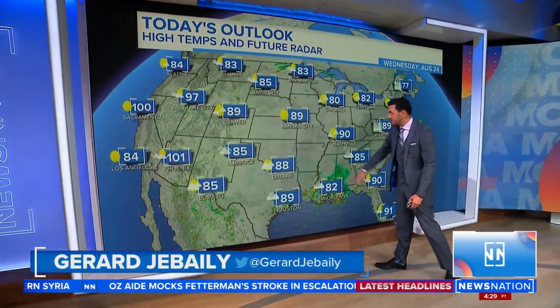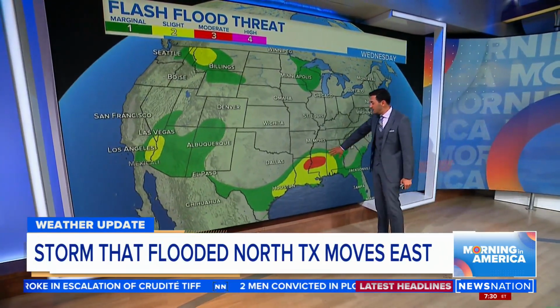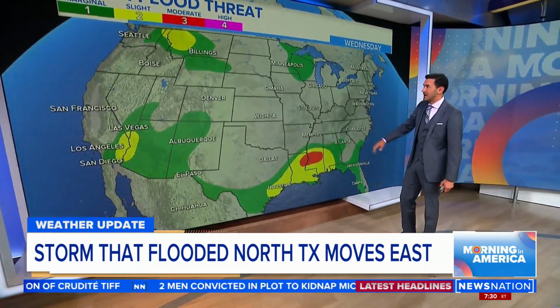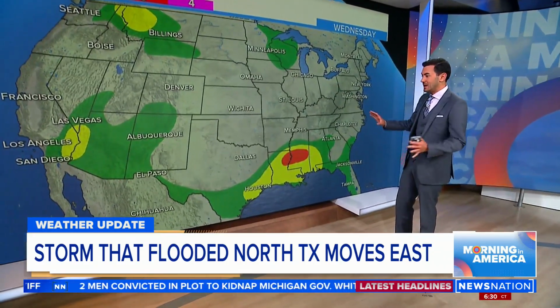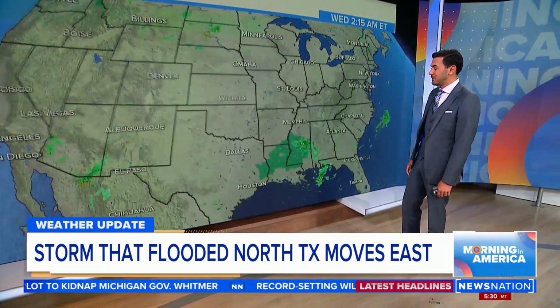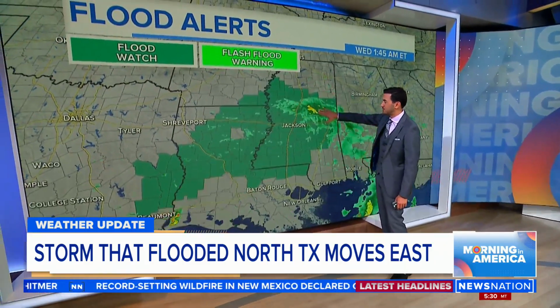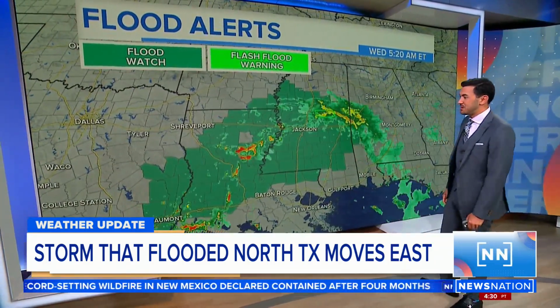That system now moving out of Texas has now crossed into Louisiana and Mississippi. Very heavy rainfall expected there for southern Louisiana and Mississippi again today. We're expecting another zone where we could see flooding. So that is a level 3 out of 4 risk today. That's not too different from what we've seen in days past, where we've had excessive rainfall lead to flash flooding. We have flood watches in effect, even some flash flood warnings that are still in effect for some parts of rural Mississippi, but anywhere could really be seeing that again as we move through today.